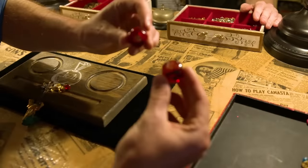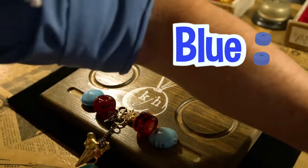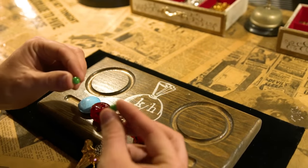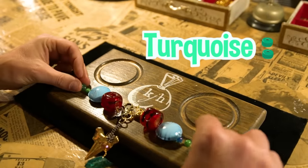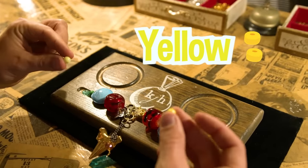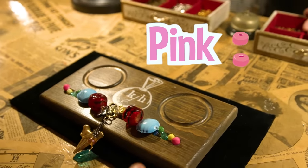Okay, let's take the two big red beads, then the two big blue beads. The two small blue beads. The two green blue beads. The two turquoise greenish blue beads. The two yellow beads. And then, last but not least, the two pink beads. There we go. That is beautiful.